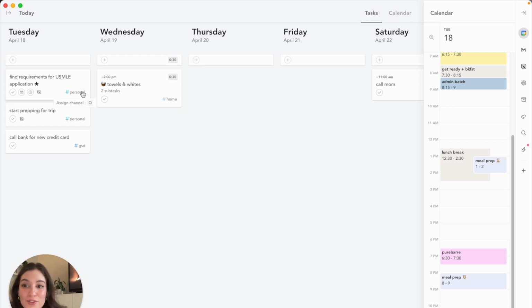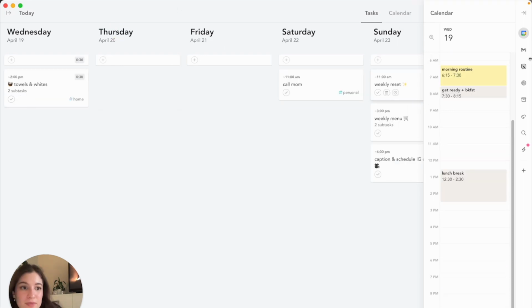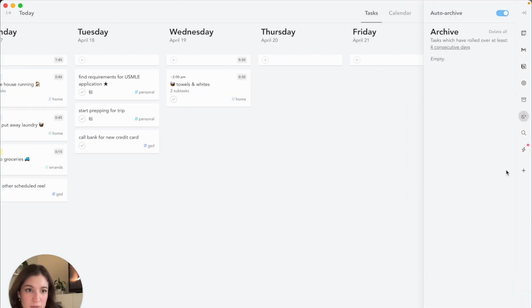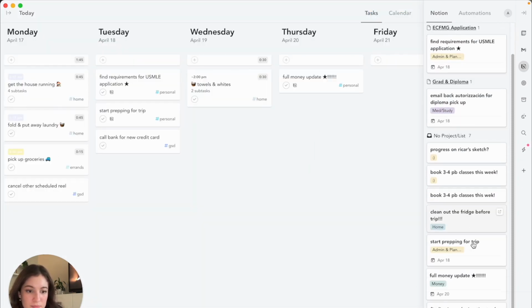And I know that I can get them done during this batch. So when Tuesday morning comes up and I know that I'm doing my admin batch around that time, I already have all the tasks here for me and it's very easy to move them around if they don't get done at that time. And then I do the same thing over and over. I just begin to drop things on the days where I have those batches already determined for me.